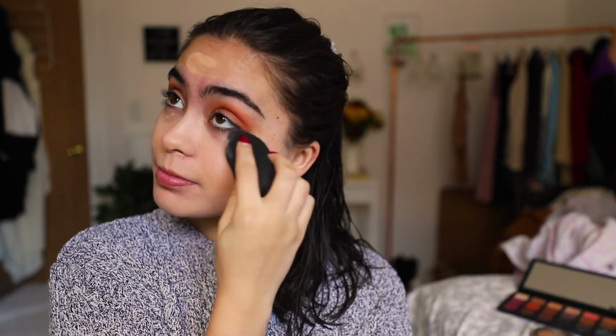Also, something you guys may notice is my face is pink and my hands are kind of yellowish. I think that's just a byproduct of me being mixed. So heads up on that. If it looks weird, that's probably why.